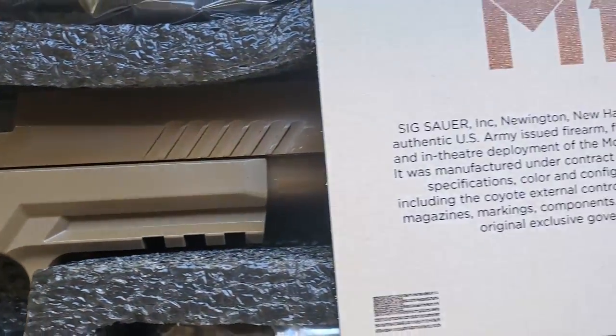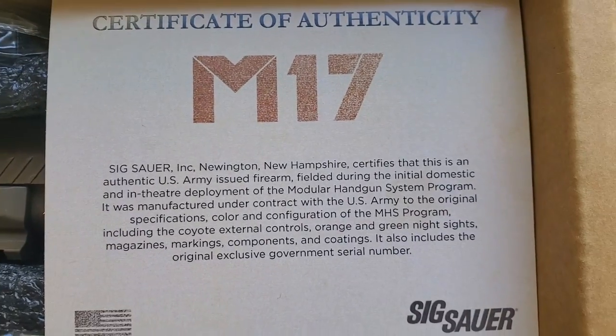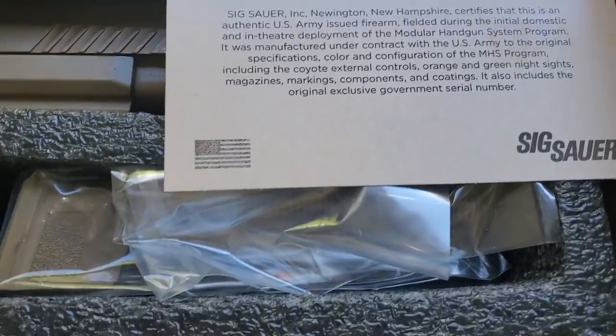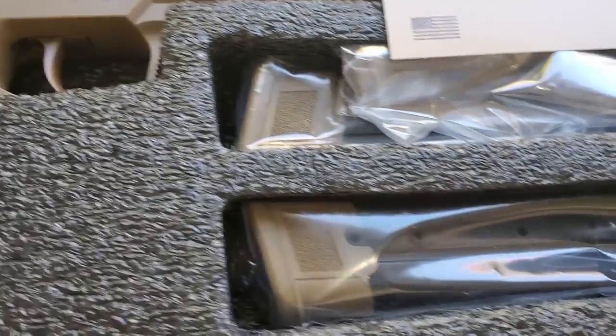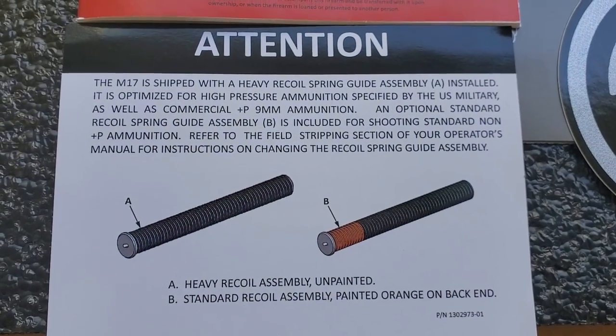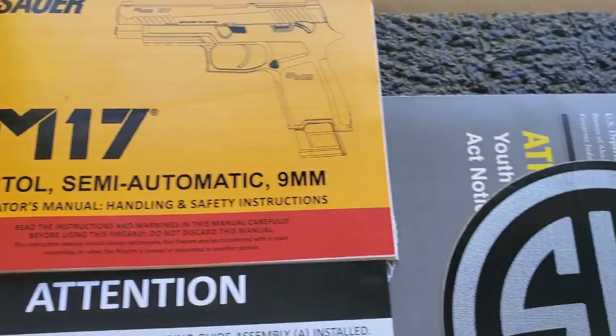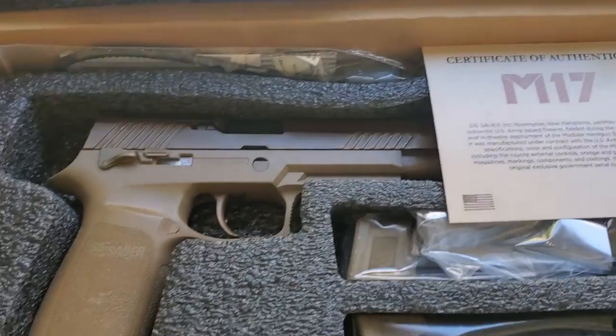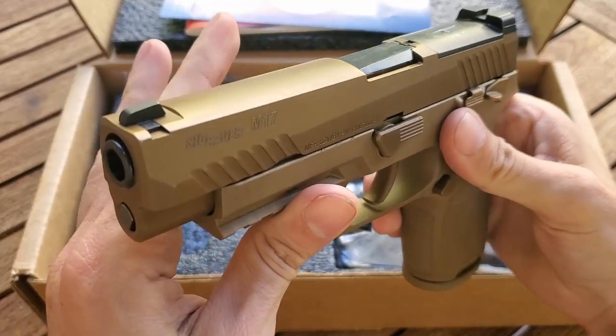The M17 was first issued to the Army, with the M18 later to be issued to the Marines, with other branches to follow. When it was first made, by the request of the Army, the pistol came in all FDE, including the controls, with only black sights. Eventually, the Army chose to go with a little bit cheaper color scheme with black controls, and decided they wanted all of their pistols to match for parts consistency.